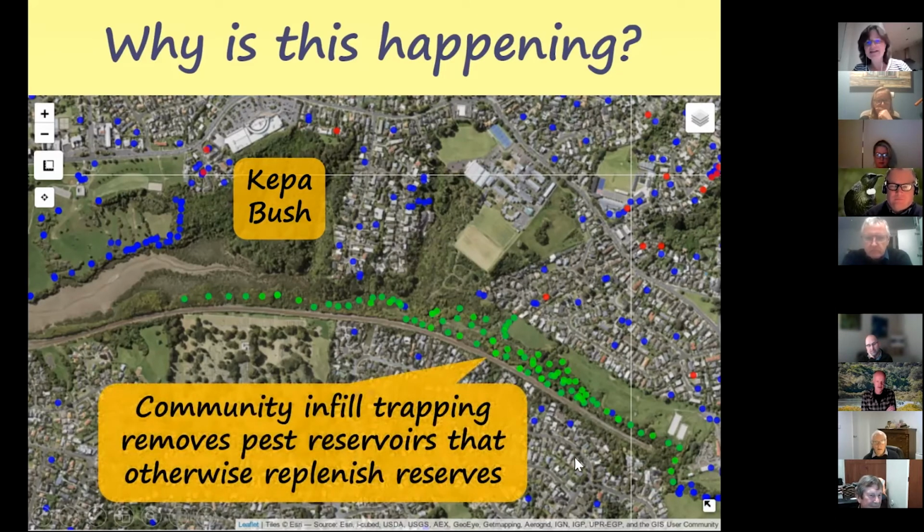And now that we've got the community-led project that's filling in all of those gaps, it's removing those reservoirs where pests can breed and they would otherwise move into the reserves from those places. My guess is that there are still a few places waiting to be found where the pests are still breeding. And I'm just speculating that that might be why we're seeing that kind of constant increase.